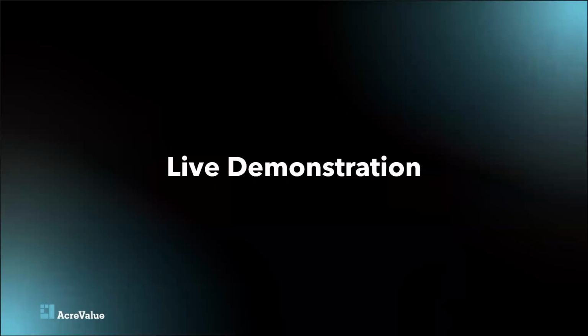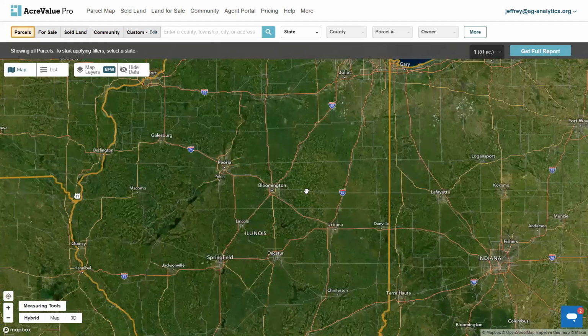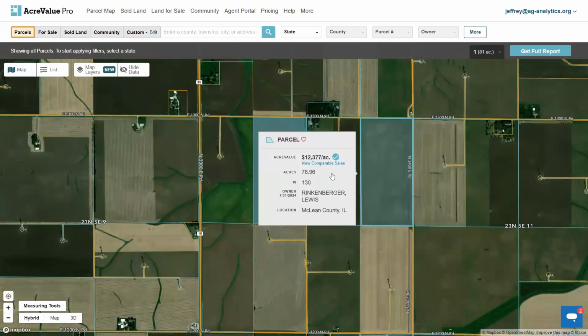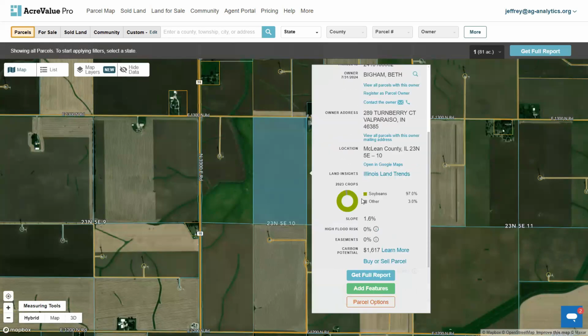So let's jump into the live demonstration. And let's say that I am a farmer for this example. I'm an operator and a landowner in Illinois. And let's take this as my subject property right here. So let's say I own about 80 acres or so. I am in McLean County, Illinois. This has mostly been farmed for soybeans and recently corn as well.